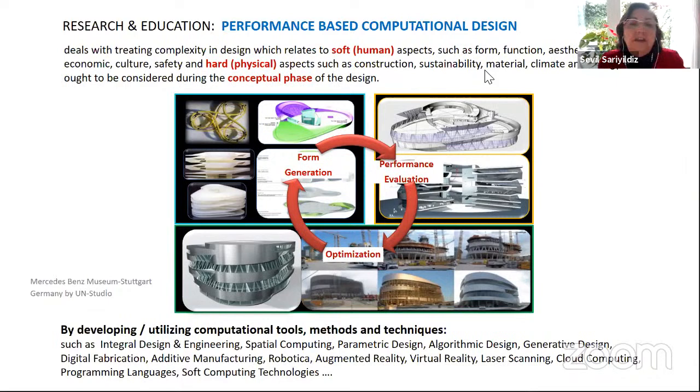And therefore, to be able to do that, we are developing and utilizing computational tools, methods, and techniques using various technologies, such as algorithmic design, parametric design, digital fabrication, and many soft computing technologies. And you can see it in this loop. You can consider it as a method: what we do is form generation, performance evaluation of the form, and optimization in a continuous loop.